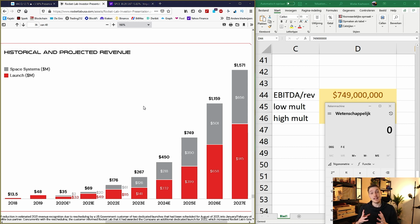First of all, we're going to need a revenue from a certain year. For this video, we're going to be looking at the revenue of 2025. As we can see in the investor presentation, they expect to have $749 million in revenue in 2025. So that's a number you can put over here in your Excel sheet right next to revenue, 749 million. Again, that's the expected revenue of 2025. That doesn't mean that it necessarily has to be that kind of revenue in 2025, but again, it's the expected revenue, of course. Then we're also going to need a fair multiple or a fair range of multiples.